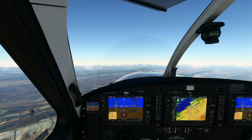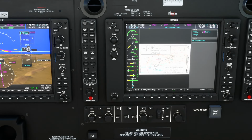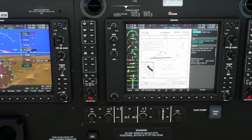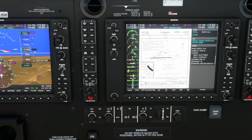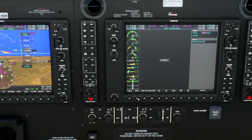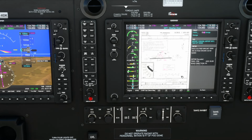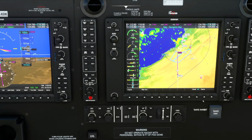Right, so I don't know how to tell this METAR to update. This is old. Anyway, this is now outdated. Oh, what if I click sync? No, it's still an old one. Navigraph has a new one. And George is now IFR.